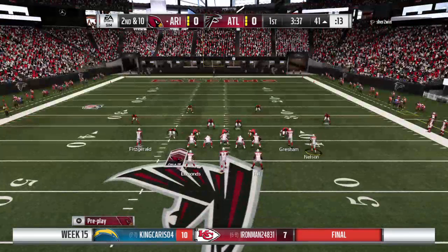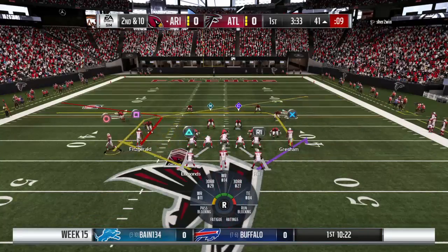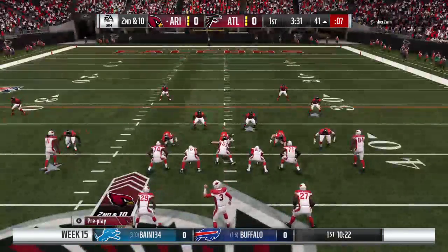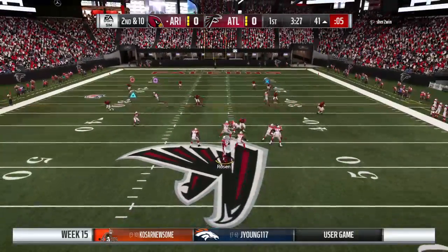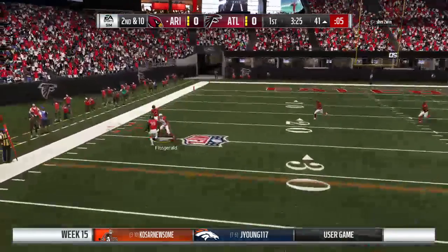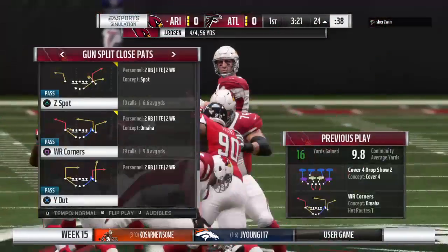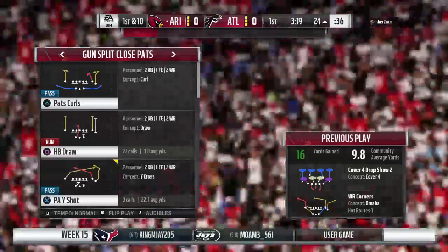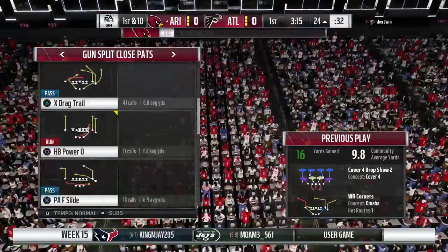Up, here we go. 3-19. Again, it's Rosen. Oh, he's able to outmuscle him here as he pulls it in. Catch number 40 for him on the year. It's a 1st down. I don't think it's a surprise they're throwing the football early.